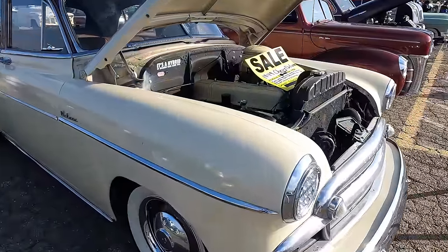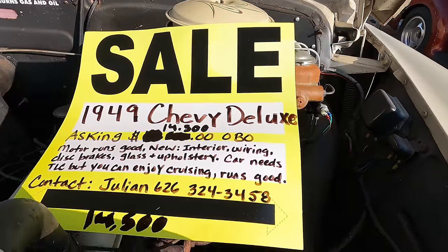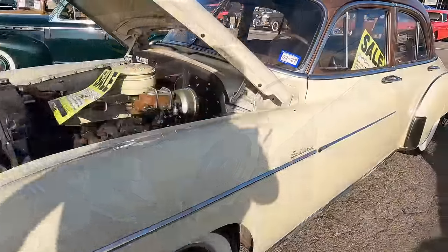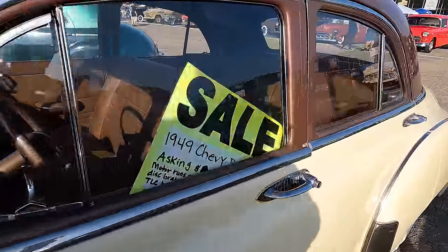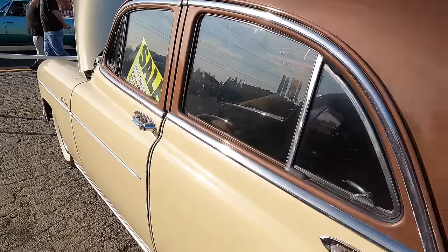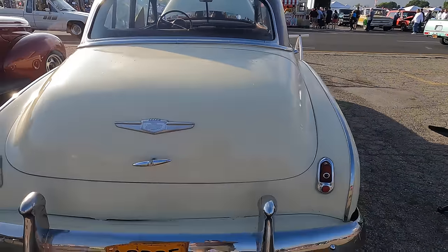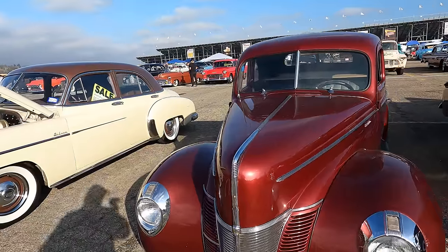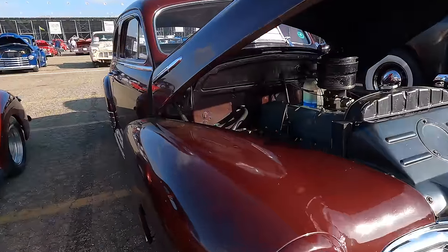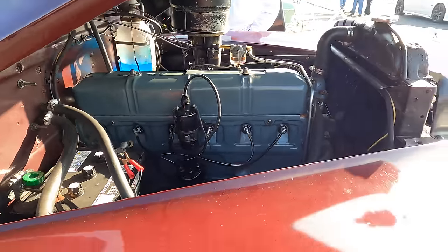Yeah, this '49 Chevy could be yours for $14,500. A little bit of an updated interior. Bring it around the back here. This one looks like it's out of Texas. It says '40 Deluxe, doesn't have any info on it, so only on the one that's for sale, the '48 Chevy. It says it's $20,000.